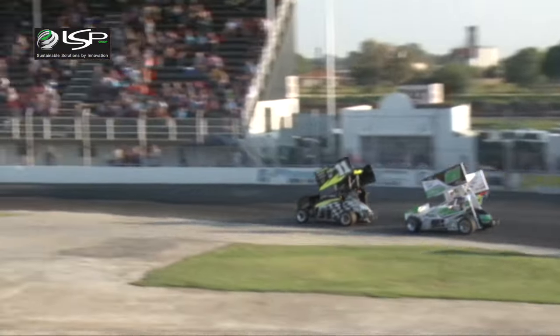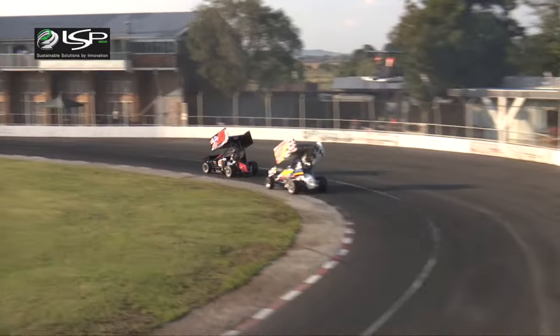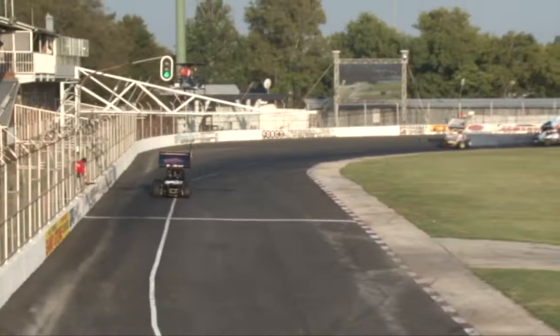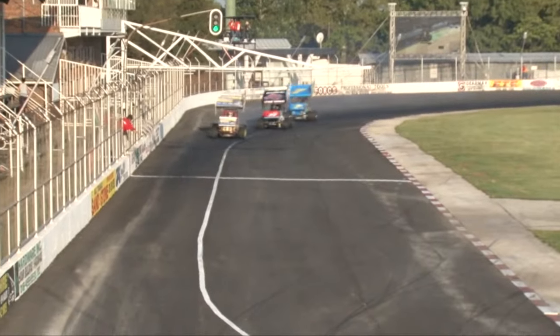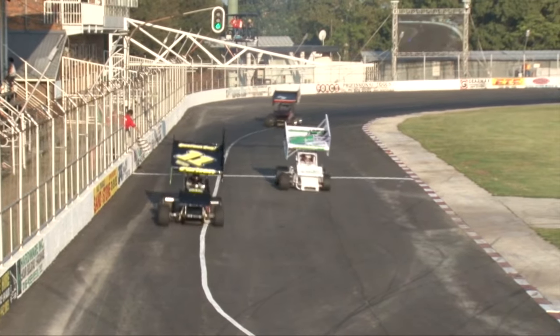Carlson shuts the door. Not going to make it easy for him, that is for sure. The 21 car there, that is the red and black one, that'll be Mike Stutzman. And Mike Stutzman at the moment fighting with Andries Marks. Incredible battle. And as the flag comes out, what a start to this heat. Andries Marks taking the win, second place to Brian Tyler.